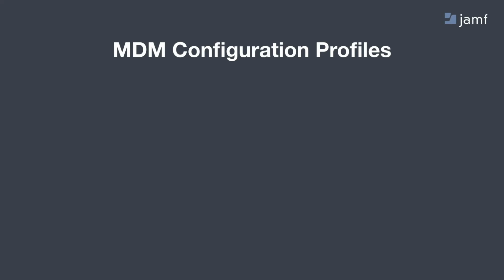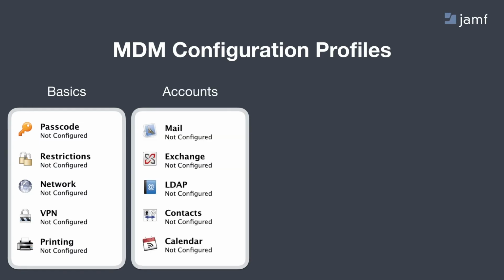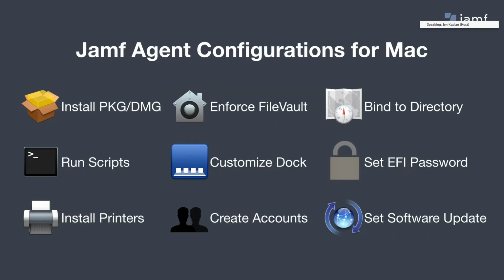Here are a few examples of configuration profiles that you can build and deploy to your Apple devices. Passcode, network configuration, mail, security and privacy, and so on. Here are some of the things that the Jamf agent can do. This is almost like giving you, it is actually giving you admin rights to the machine without having to really sit in front of it.